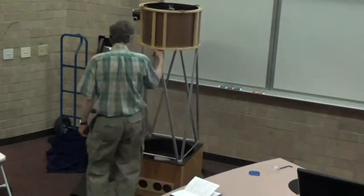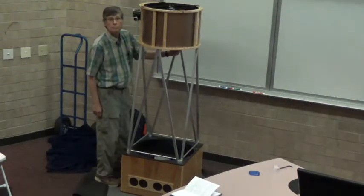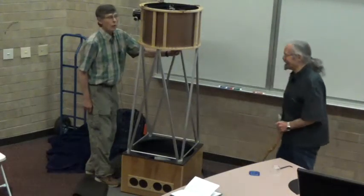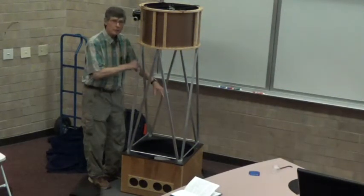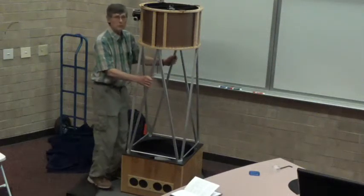So, is the mirror covered right now? It is. Is the mirror covered with a suitable cover so when you drop a bolt? Well, A, I don't drop bolts, but the cover is one of the final details that we haven't made yet. It will have a cover to protect the mirror.